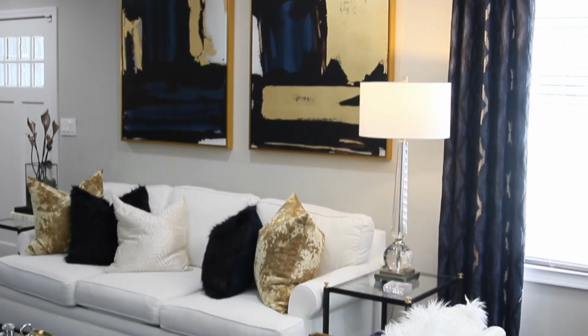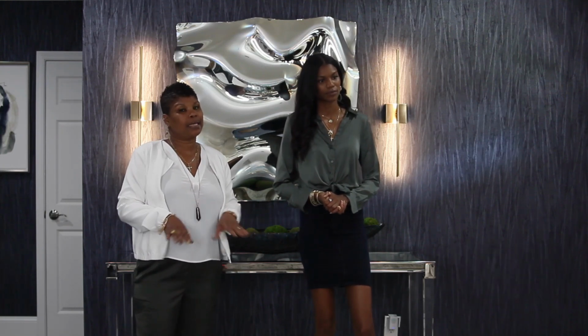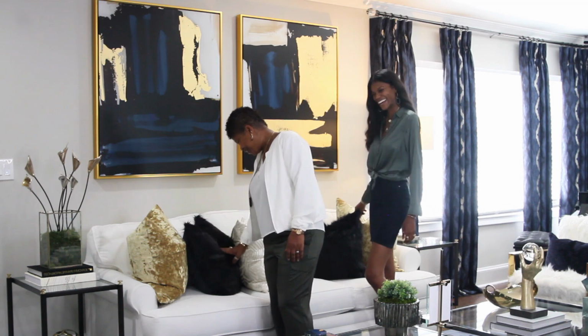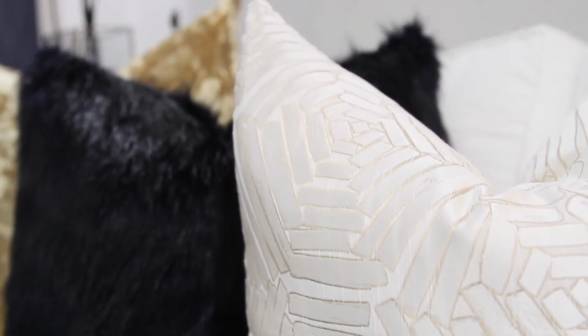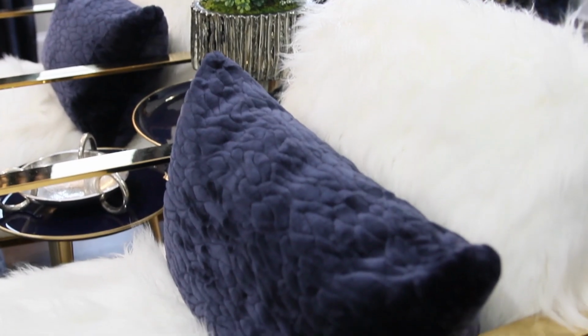Absolutely. So we're going to talk about her seating. So she did have a nice white sofa. It was just white, so we wanted to pop it. We always try our best to keep what our clients have at first and then add to it. Here we have a nice faux fur pillow. It's beautiful. I did some velvet touches. I also did a satin finish. So you see how we're layering colors and pattern in this room. Always remember when you're doing a space, especially if it's a small space as enclosed, always add texture and color to give the room a nice warm feel.